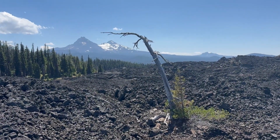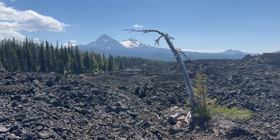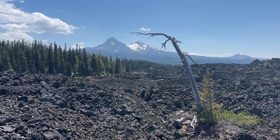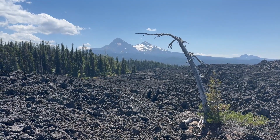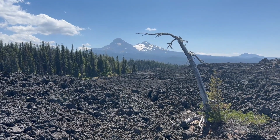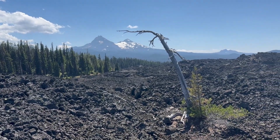Well, this sequence shows the forest that I just exited to get onto this rock pile. And then those are the North and Middle Sisters in the distance. And you can just see between the two the top of South Sister, which is a mountain that I've climbed about 25 times.